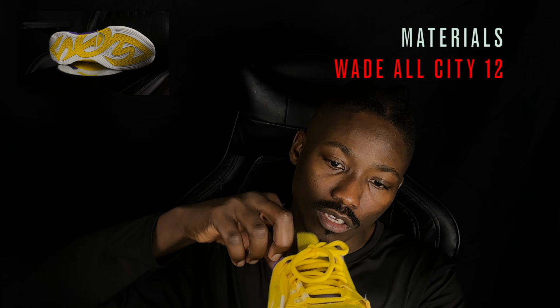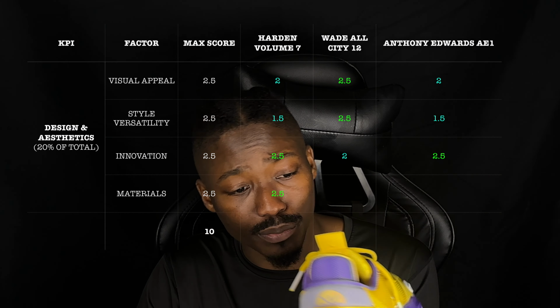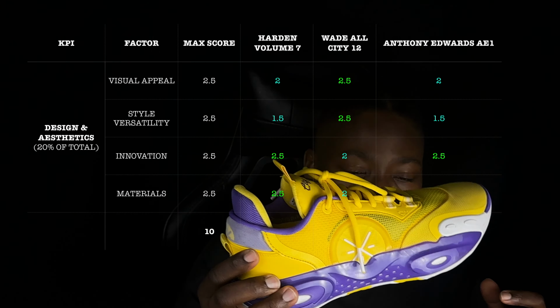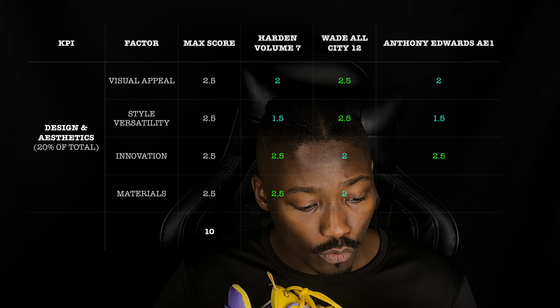So overall, right, and also look at the tongue, right? The detail in the tongue, also the bottom part of the tongue is a different color, right? So this is also a mesh, like a screen mesh, a little bit on top of this leather-like, synthetic leather material. So I think overall, not as premium as the Harden Volume 7s, but definitely not a slouch either, right? So I would say these shoes are probably a 2 on a scale of 2.5 for materials, AC12s.